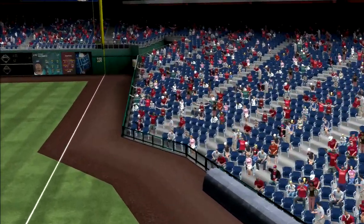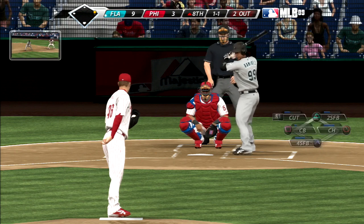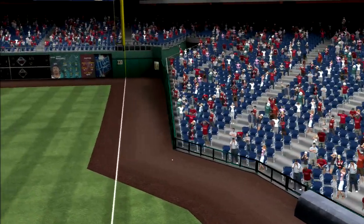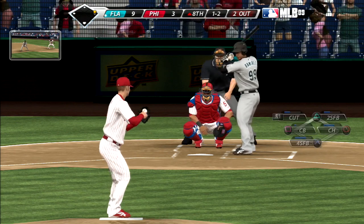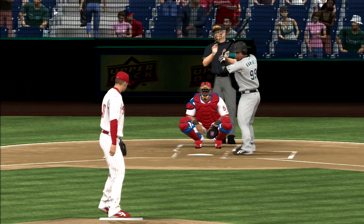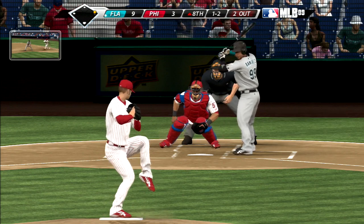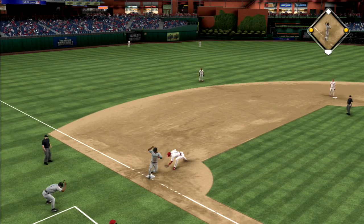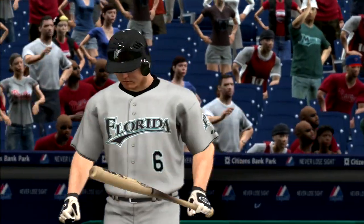Takes a good swing, but this will be a foul ball. Foul down the line near first. Throw over to first. A dive, but he's back. Now a ball hit hard towards center. And that's in there. Base hit. And they won't get him at third. They've got runners at the corners here with 2 gone. Dan Ugla, try again. 2 for 4 in the ballgame.